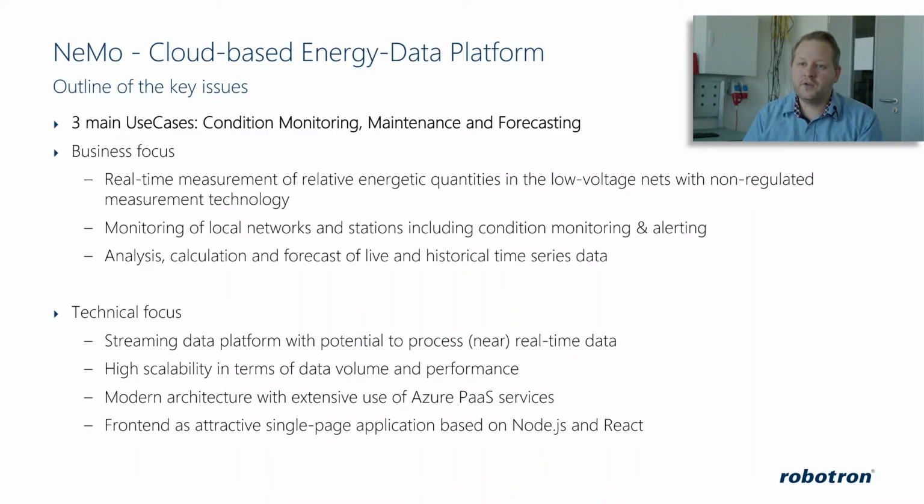The local network stations are only visited every 6 years. Up to now, there is usually only a trail indicator that stores the maximum values. The second use case is very interesting. This is aimed at predictive maintenance, for example to detect an approaching short circuit or an imminent overload.